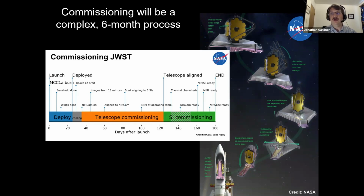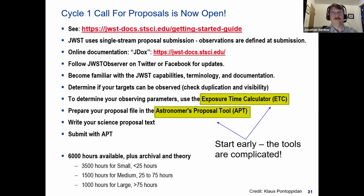We then spend 3 months commissioning the telescope, lining up those 18 individual mirror segments and getting them so that they will all work together and provide the optimum point spread function, not just to the NIRCam, but also across the field of view of all 4 instruments. That's an iterative process to get them all lined up. Then that will be followed by 2 months of commissioning of the science instruments, checking out each of the various modes of the instruments, and to get ready for the start of cycle 1 science, 6 months after launch.